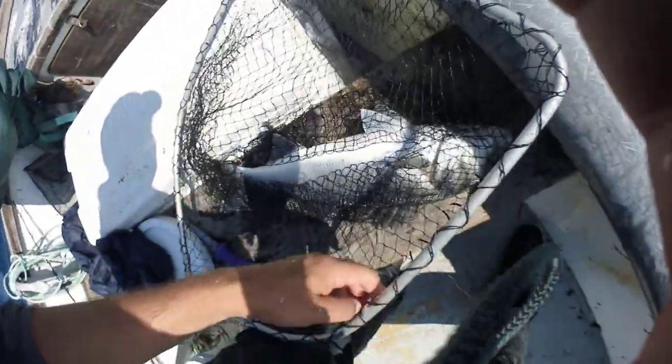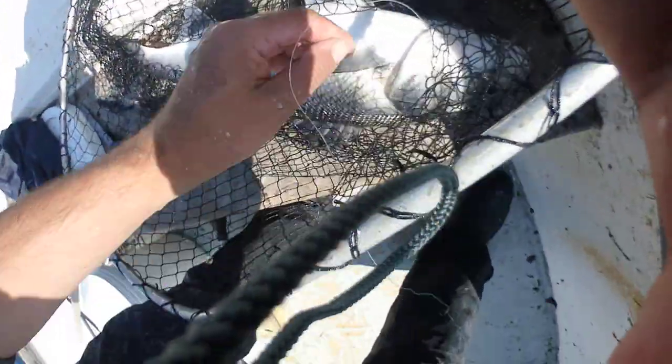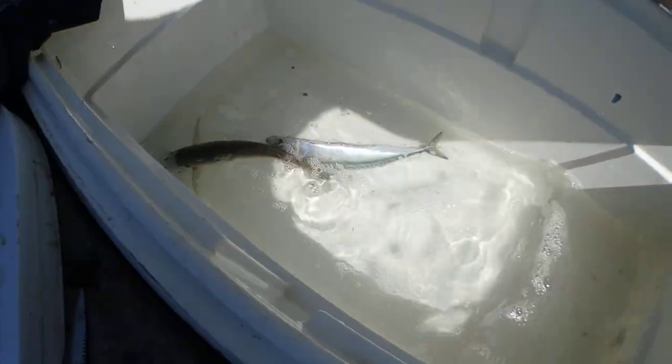So, I've just been drifting around. I just had a horse mackerel out again. A full-size horse mackerel. Like a big one that I've kept. If I can show you any here. Yeah, that size in there, which is pretty big. You know, it's not a small horse mackerel. And yeah, just drifting around.